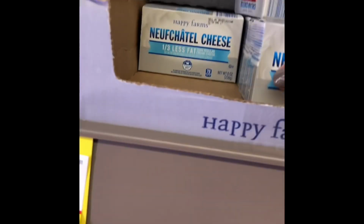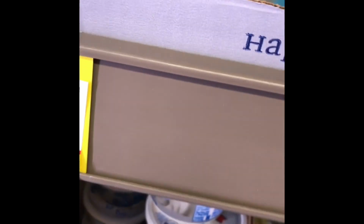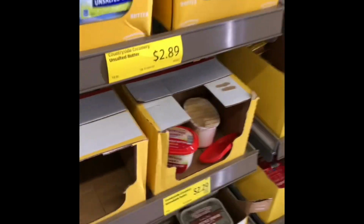They have orange juice. They have lunch meats like bacon, hot dogs, yogurt, butter. Their butter is actually very good. They have cottage cheese. They have cream cheese, which, in my personal opinion, is the best cream cheese that anywhere has. I think it's better than Kraft. And it's super cheap. And then, like I said, bacon, sausages, things like that.